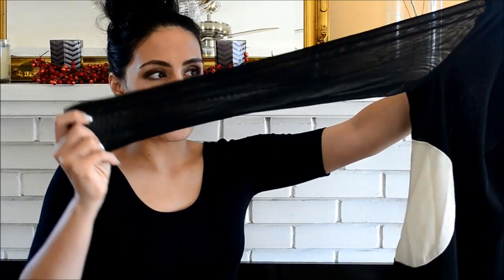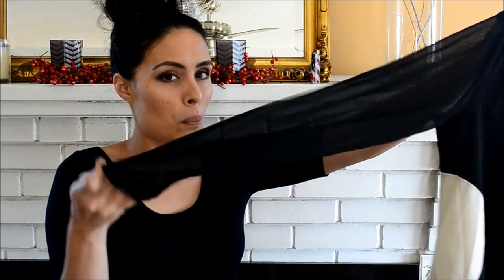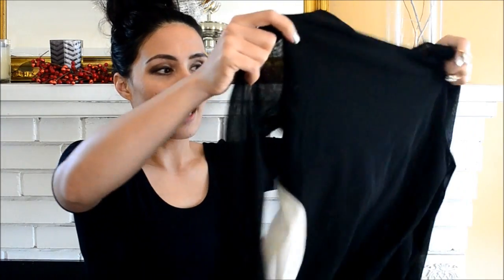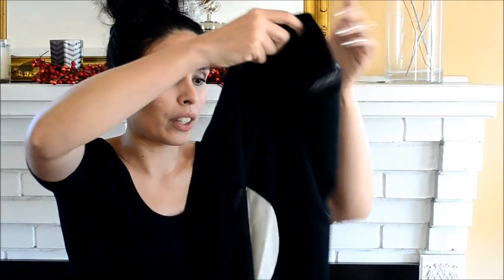And I really like it for its sheer long sleeves because even in the cold winter, these do provide some warmth with layering because it's against your skin. And they really look great with those sleeveless shift dresses. And I know I'll get a lot of wear out of this, so that was a really good buy.